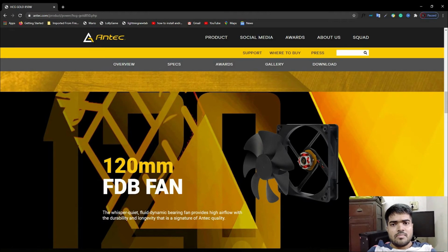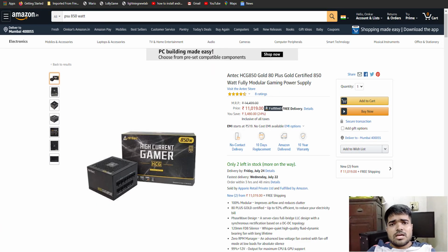Now talking about the fan, it has a 120mm whisper quiet fluid dynamic fan. It's quite silent when it works. And the price is 11,109.